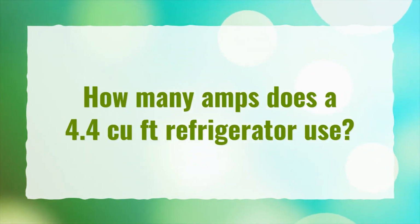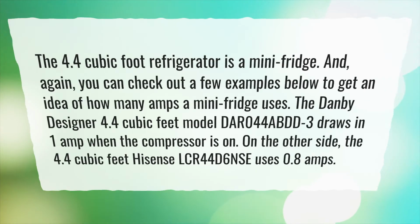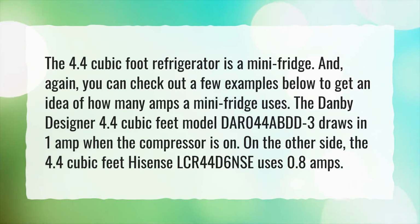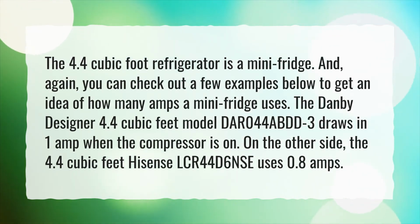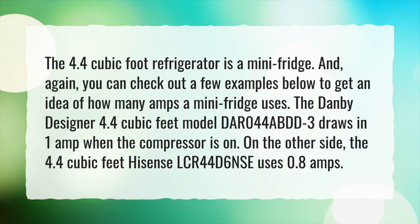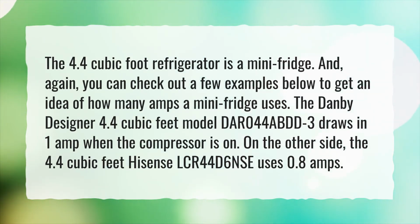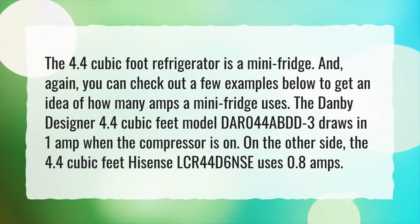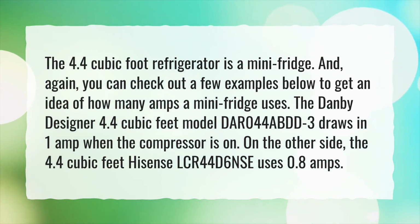How many amps does a 4.4 cubic feet refrigerator use? The 4.4 cubic foot refrigerator is a mini fridge. And, again, you can check out a few examples below to get an idea of how many amps a mini fridge uses. The Danby Designer 4.4 cubic feet model DAR044ABDD3 draws in 1 amp when the compressor is on. On the other side, the 4.4 cubic feet Hisense LCR44D6NSE uses 0.8 amps.